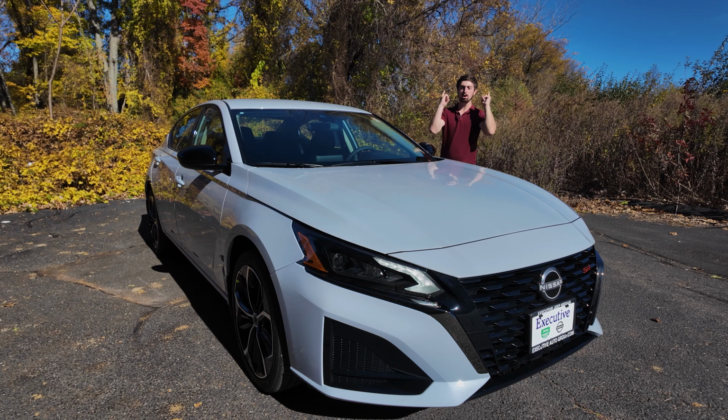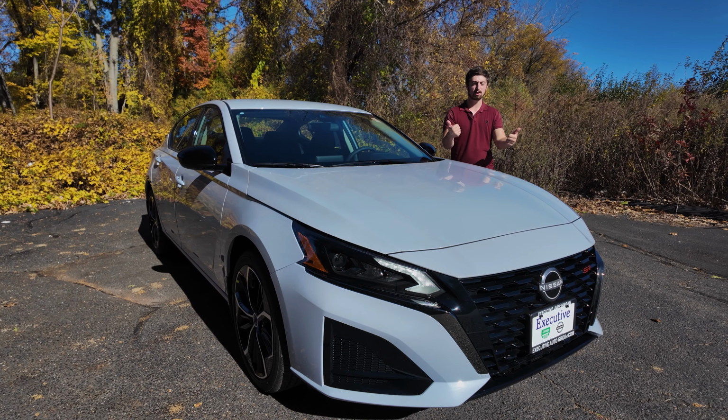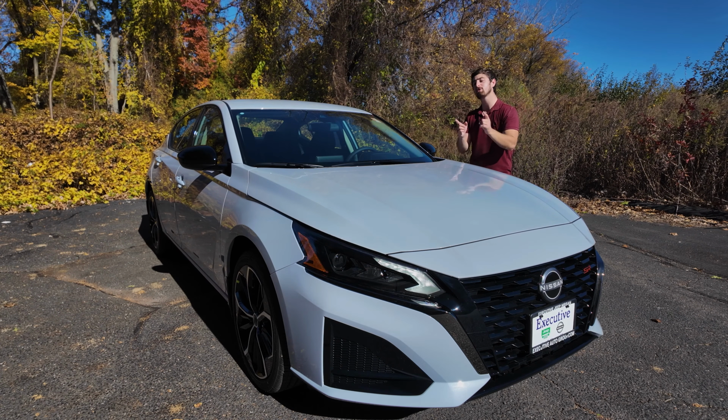But the real question is, what do you think about this vehicle? Do you like it or do you absolutely hate it? And do you think it's worth the $33,000? Let me know in the comments below.